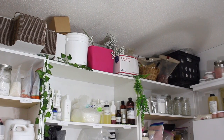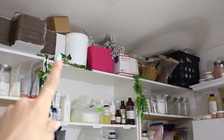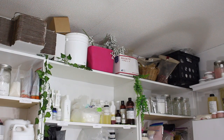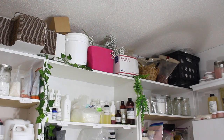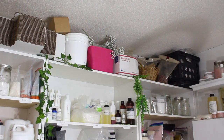The rest of this top shelf is kind of just a compilation of random things I keep. I've got some extra boxes there. I got a bucket there that is filled with this kind of stuff here, like fake flowers and stuff I use for taking pictures and recording videos. That priority mail box up there is filled with a bunch of molds.